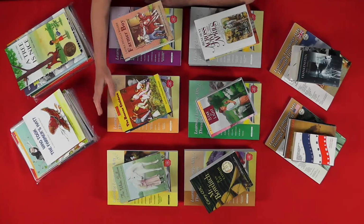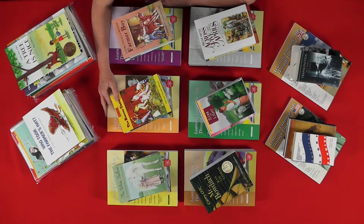A question a lot of parents ask is, how long does it take? Well, let's use Orange Book as an example. This could take a year. There are 36 lessons in each book, and that is standard throughout the whole LLATL program. But one student can take 2 years to do 36 lessons, and another might take 6 months.